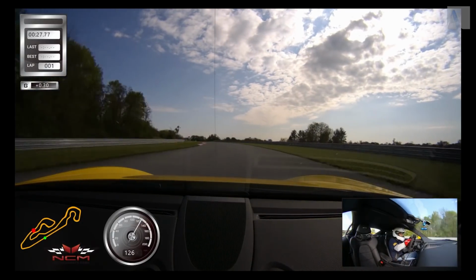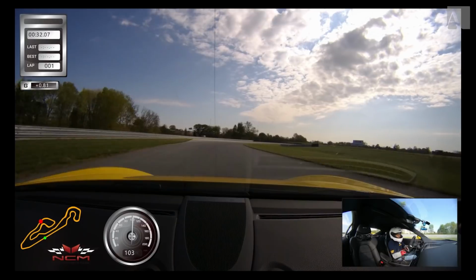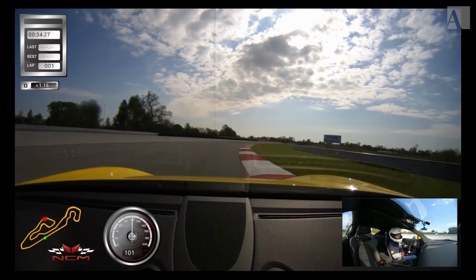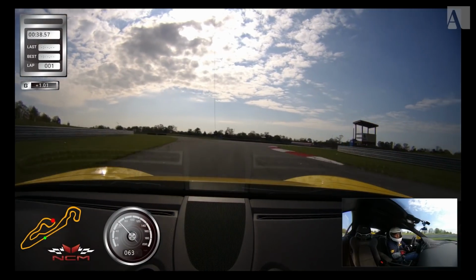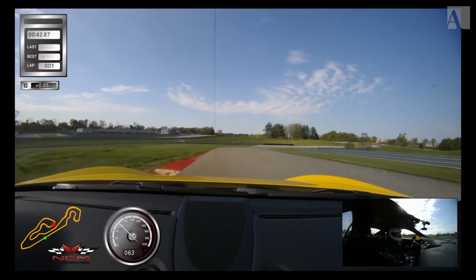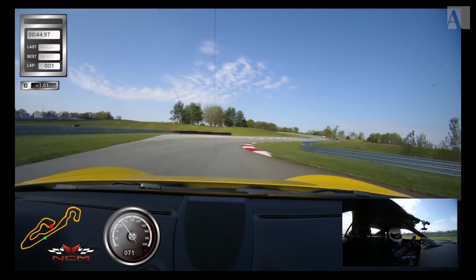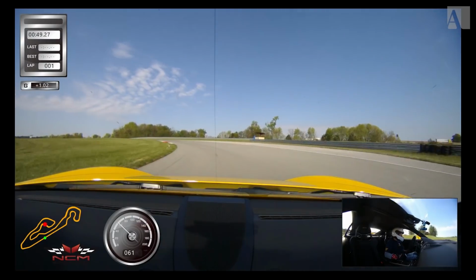Coming up to turn 5, one of my absolute favorite turns on the track. Oh, that's really good. Anything sustained 100 plus, fantastic. The 150 pounds of downforce definitely plays a part in that turn. Solid turn there. A little bit of curb. You can easily use that curb.